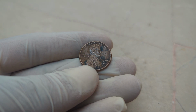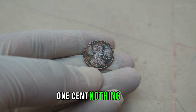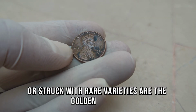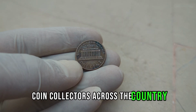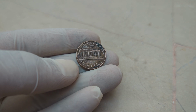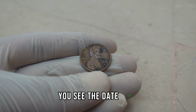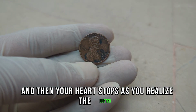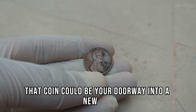So here's the truth. Most 1979 D pennies are worth face value. 1 cent. Nothing more. But the ones in pristine condition or struck with rare varieties are the golden tickets. And the market is exploding. Right now, coin collectors across the country are paying record prices. This isn't a trend. This is wealth hiding in plain sight. Imagine it. You reach into your old coin jar. You see the date, 1979. You see the D. And then your heart stops as you realize the luster, the shine, the flawless strike. That coin could be your doorway into a new life.